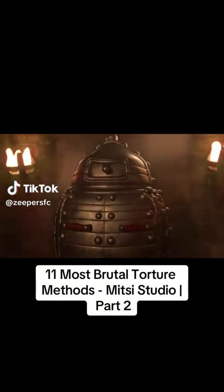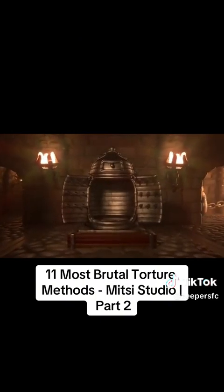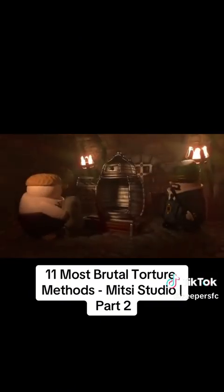Spikes. The casket was made of multiple pieces that could be opened to allow a person to enter. The shape of the casket forced the new resident to stand upright for a long time. To make matters worse, the iron spikes would pierce the body of the poor chap inside.